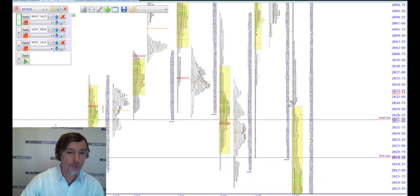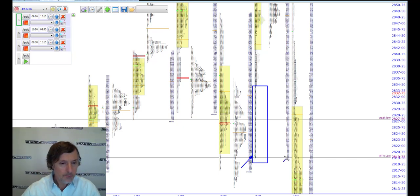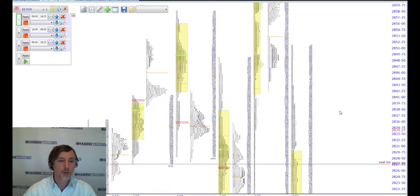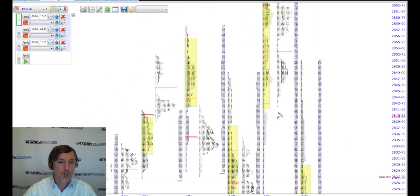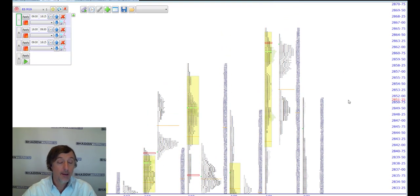And you can see the follow-through rally built itself straight from the open. The green dot here is the open, and it was just single prints all the way up as a lot of short covering occurred. And then notice that in between you have single prints here and single prints here. Whenever the distributions are divided into multiple pieces like that with single prints in between, it's generally not very good structure. It can and very often is the basis for the beginning of a rally.